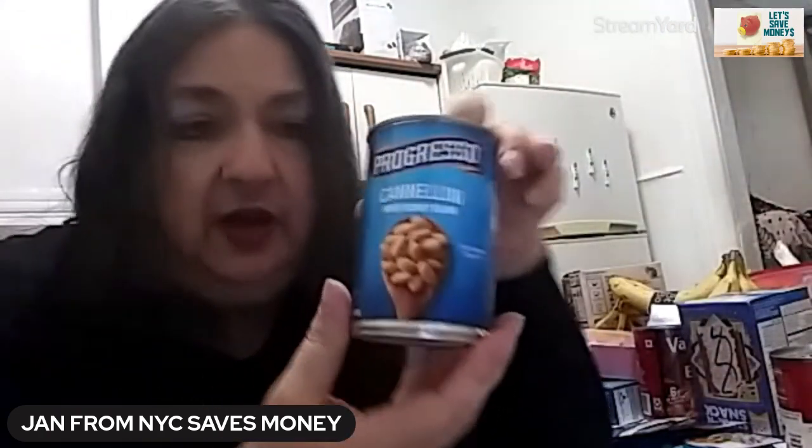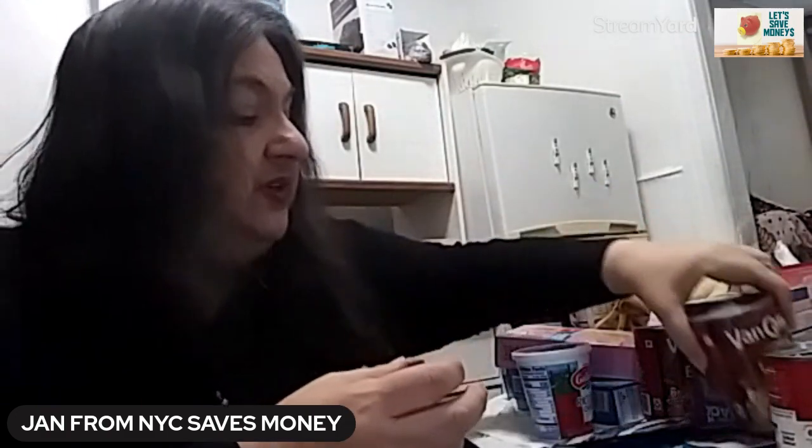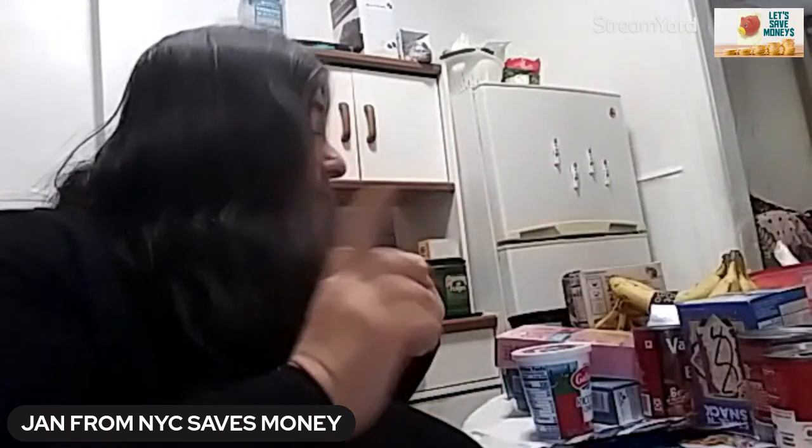In addition to that, I want to increase. I love cannellini beans. You could do so many things with cannellini beans. To me, this kind of bean is like a blank canvas. I love cannellini beans. Who else out there likes that? And yeah, in addition, I got two of these actually, the pork and beans.